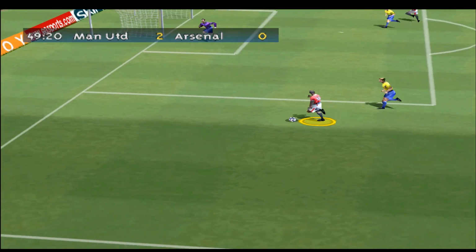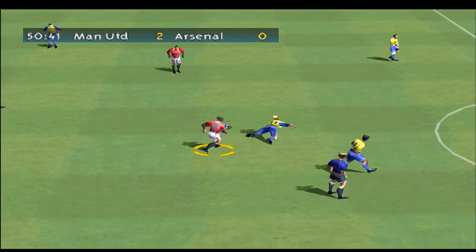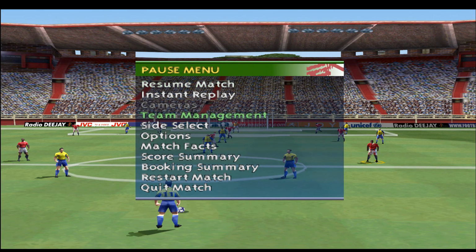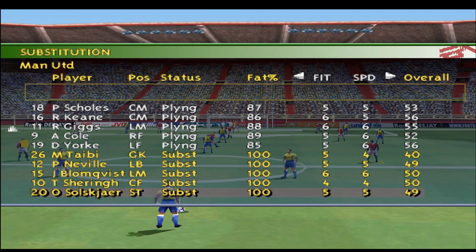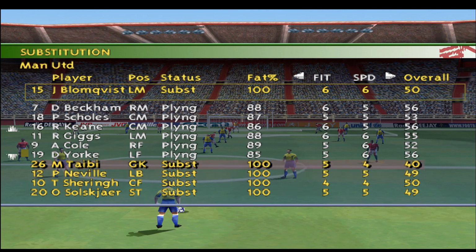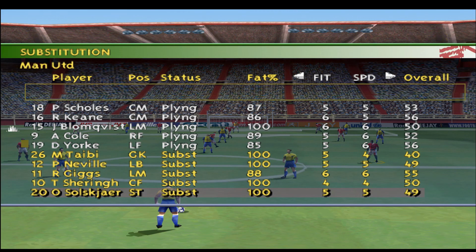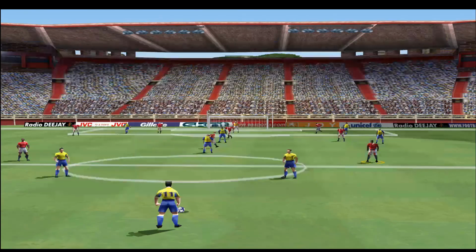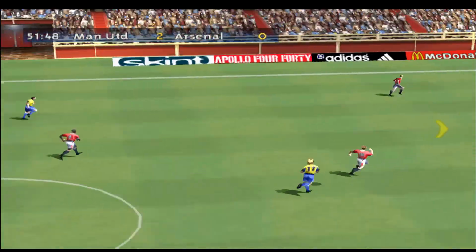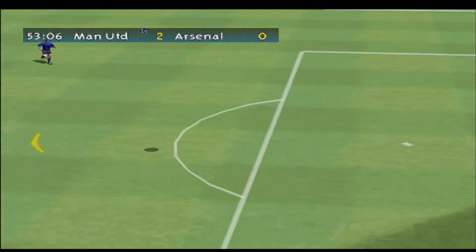Great run. Good clearance from out of the box. Caught him there. Bit of a tough challenge that, and the referee not letting him get away with it. No problem there for the goalkeeper, who gathers up the loose ball. Cleared upfield.